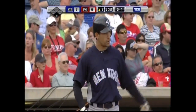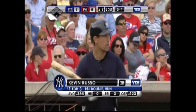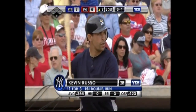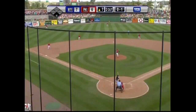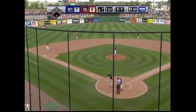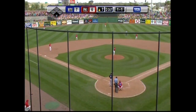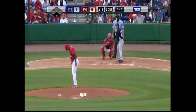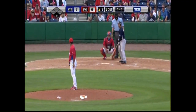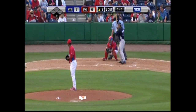Well, we've talked a lot about Russo this afternoon. What a great afternoon. Hit the ball hard. He has a double. He's knocked in a run, scored. The 1 for 3 doesn't do him service because he's hit the ball hard every time. There's Dobbs playing third. Yeah, Castro's at short, Greg Dobbs at third.